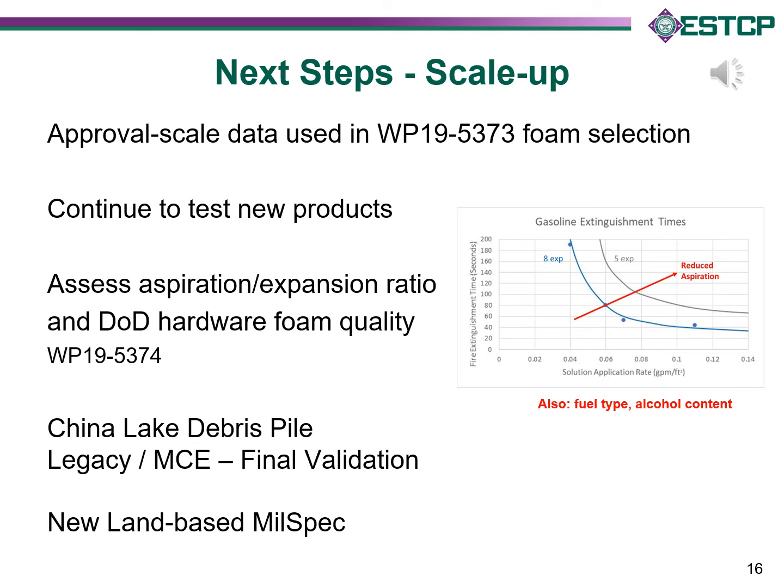There's a couple more points worth noting. The decrease in capabilities as a function of aspiration, and the decrease in capabilities as a function of alcohol content, appears to be product specific. So reducing the aspiration from an 8 to a 5, for example, expansion may affect some foams more than it affects others. So that'll be interesting to learn going forward, and the same kind of thing for alcohol.